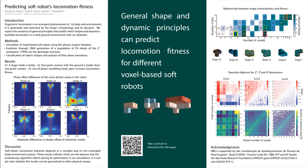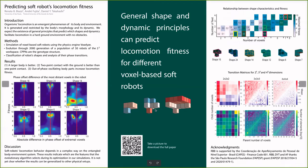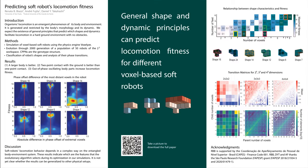We are studying specifically locomotion in a hard ground environment with no obstacles. For example, all these and these robots are different and are solutions that locomote in our environment. We want to find general principles in them that are related to their ability of locomotion.